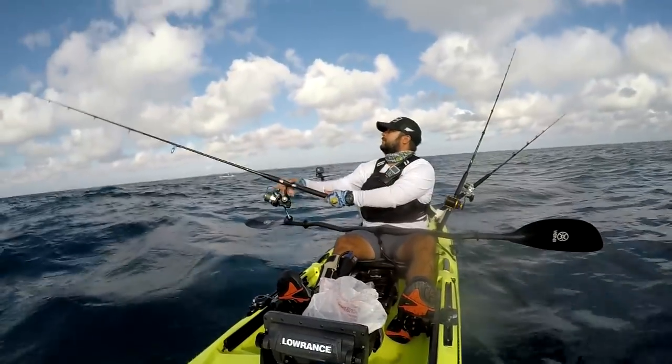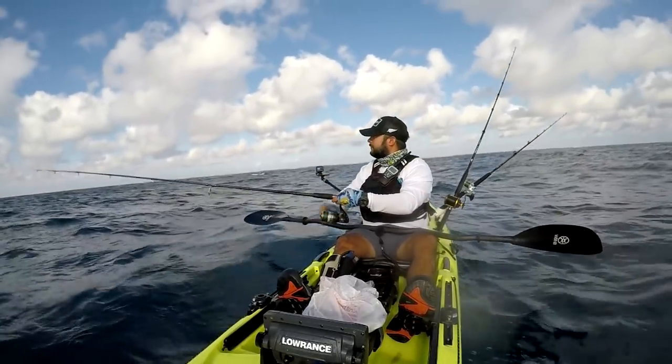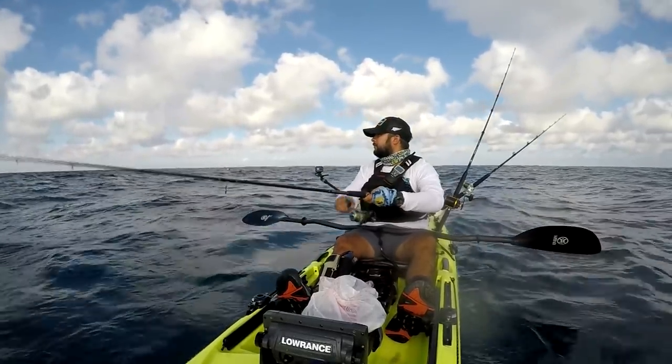When big schools crash the surface like this, it's for a reason. Something much larger and below them is forcing them to the surface. The trick is to chase them down, but don't get too close.